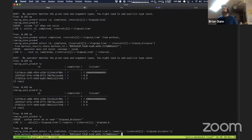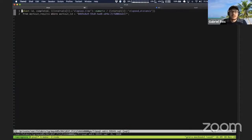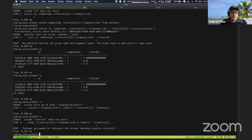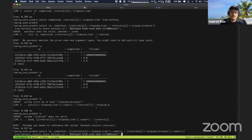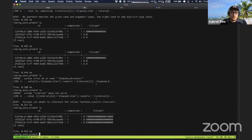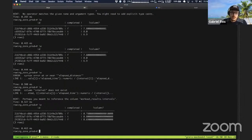I think you had a syntax error. Do you not have to cast? I think you have to cast both sides of the division sign, so that one also would need to be cast. I think that should work. Huh. Oh no, that's a different error. It's intervals. My bad. There you go. Yes.